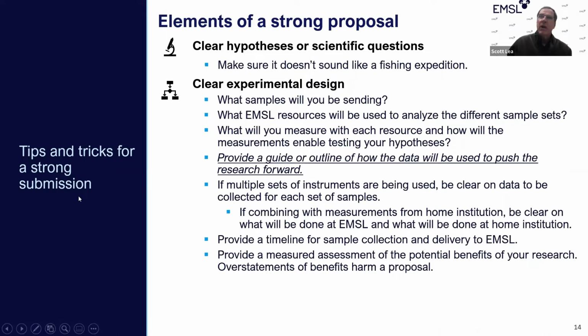Secondly, probably a big portion of this is going to be clear in your experimental designs. What samples will you be sending? How many, what the form is? Can you be a little bit specific about what samples you will be sending so we understand what it is that we're trying to measure?